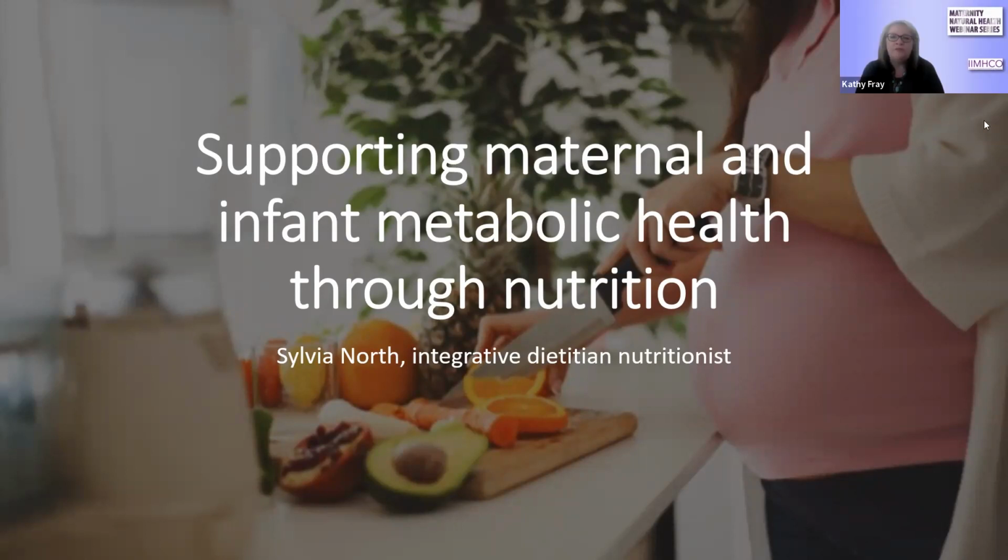You're absolutely right. Once somebody has been diagnosed with gestational diabetes and it's being managed to a reasonable level, the ongoing consequences to the baby of a well-managed blood sugar level can become fairly insignificant.